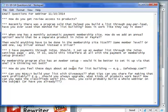Ad swaps are still great for list building, especially if you get with somebody that's actually going to participate and do what they say. You'll have a lot of people that you'll do an ad swap with, and you'll send out your email and then they never send out theirs, or they have a really small list and they don't return back the same amount of traffic that you send them.